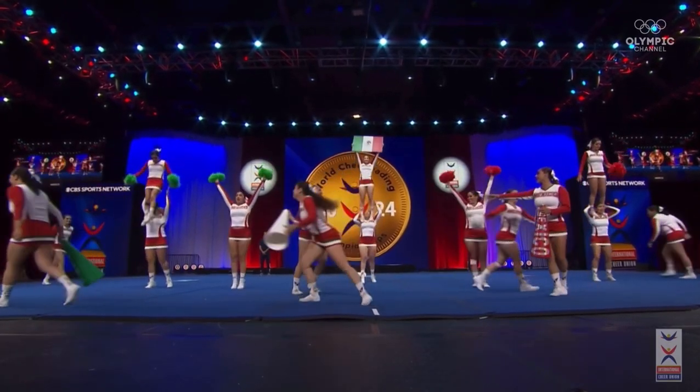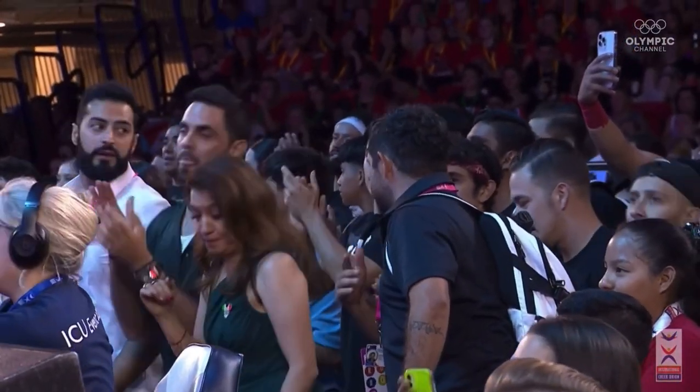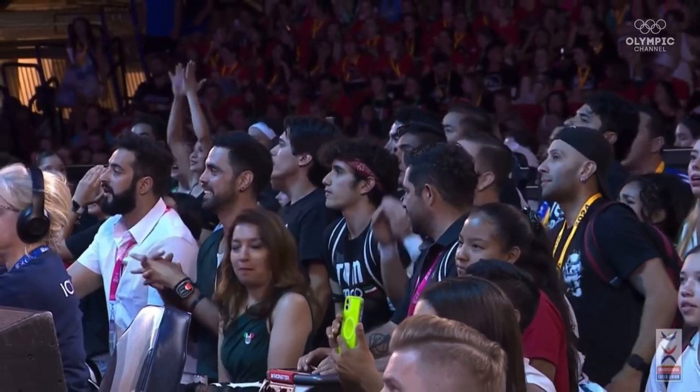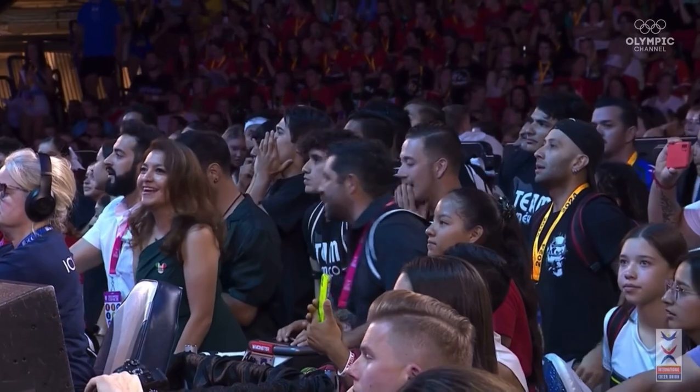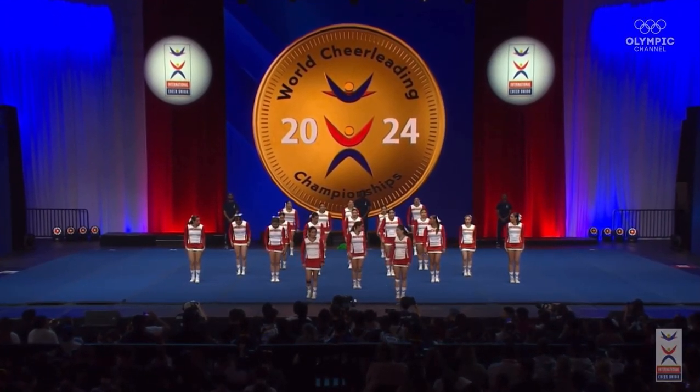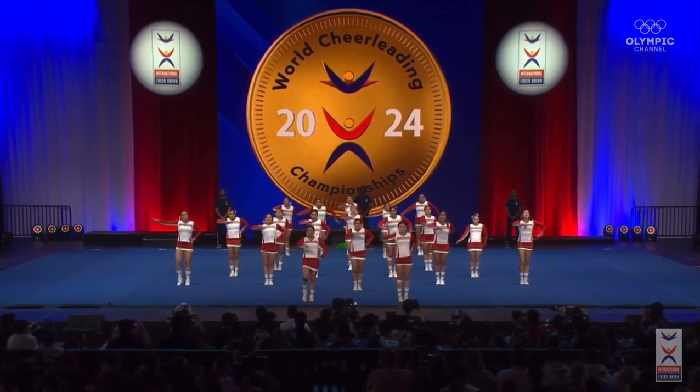Crowd is definitely yelling along with them. They finish the cheer. And now they will set up for the music portion of their routine.